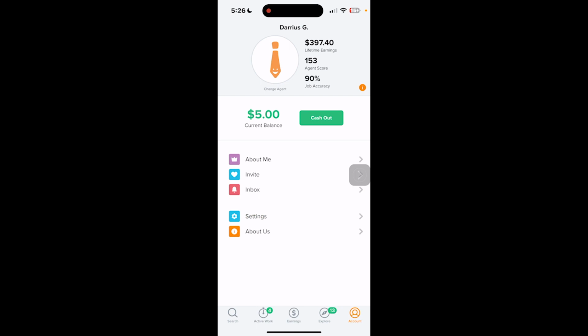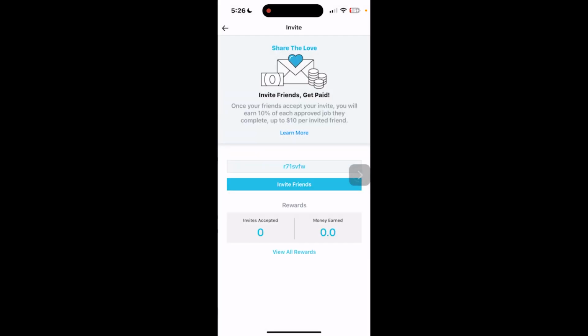Now, under accounts, this actually gives your information. So you can actually go in and fill this information out. You get an agent score, as well as your job accuracy. I'm at 90%. You could do About Me. You can also invite people. So I'm definitely inviting you guys if you decide to do this. It's easy money.